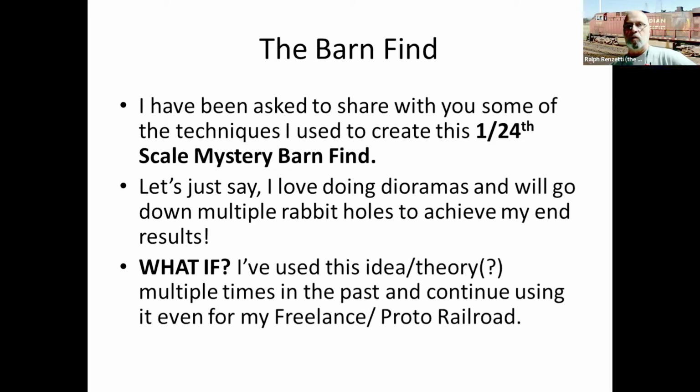So my model railroading is not, what do you call it, prototype. I do freelance. And my personal opinion, freelance is harder to do because you have to make it more convincing than prototype. Prototype, you have a building, it's exact or whatever, that's done. Now I have to do stuff to make it look like it was there forever. So I work on everything I can.